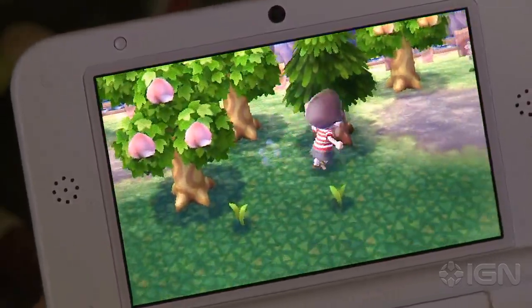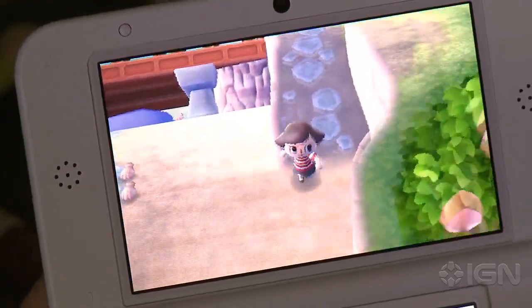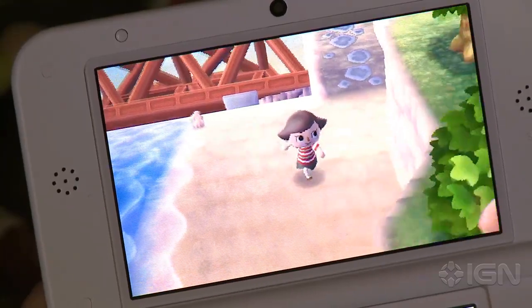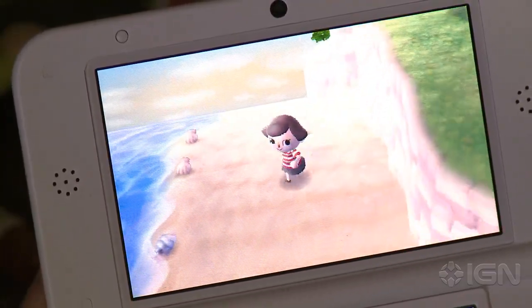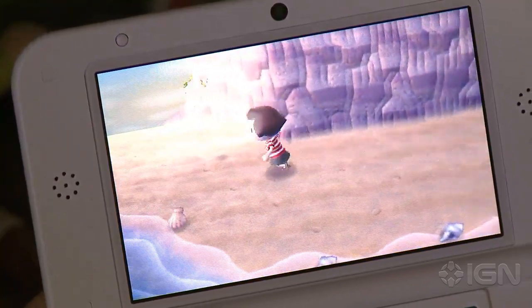Yeah, and so you can sort of tell from walking around here. It seems like the village is a lot bigger than Wild World. It's actually about the same size. Really? I feel like it is. Feels bigger. Is it? Interesting. Maybe it's because it's prettier. Maybe. Look at the iridescent sand. Isn't that nice? That's true. It is pretty. I mean, it's not exactly top level, AAA graphics, but for Animal Crossing, it's nice. Yeah.